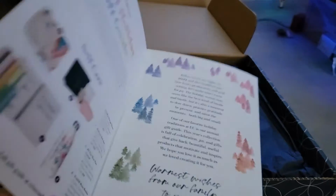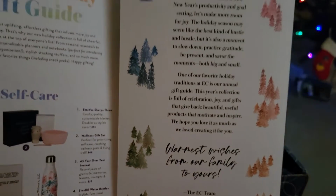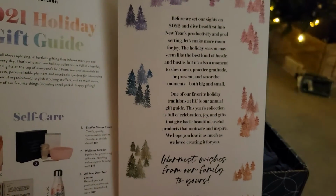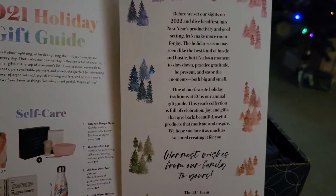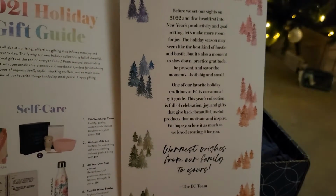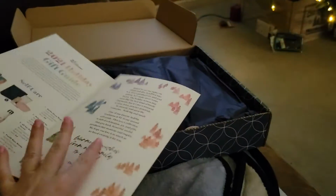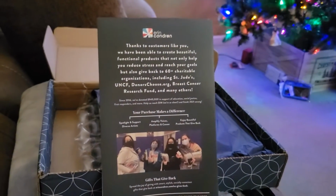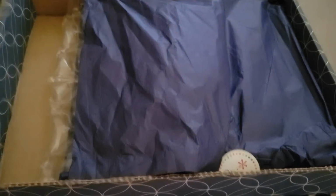And there's always something in there. So this one's just a little pamphlet of the joy of giving. It's got everything. Well, that's pretty neat. I'll leave that here for you to read. Pretty cool. So we opened that up and there's everything that they have for 2022. Very nice.